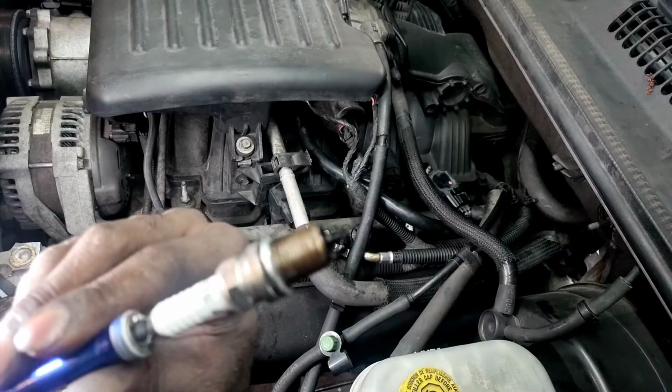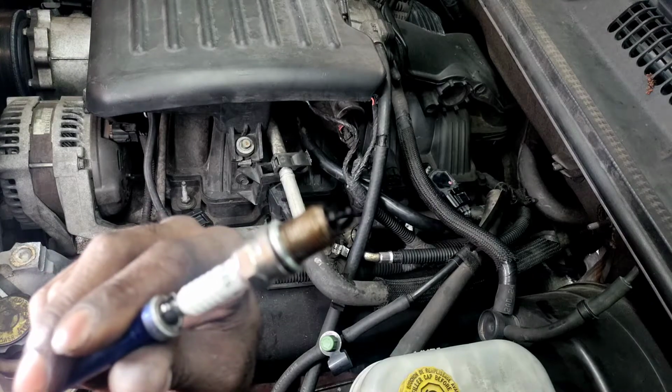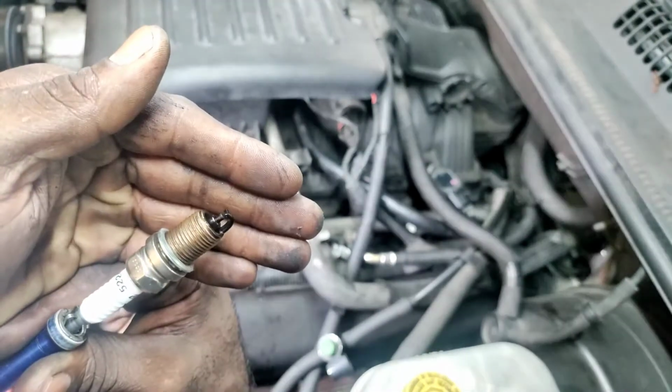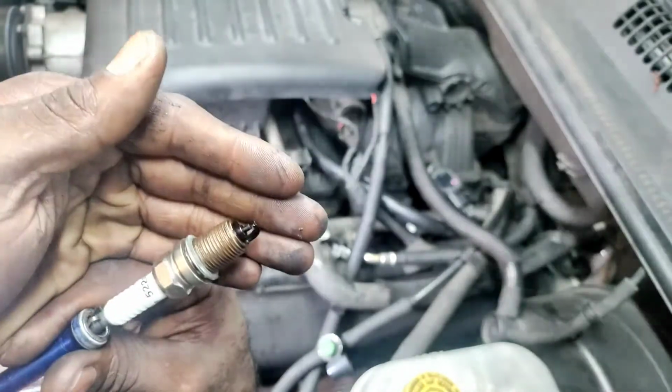So the plugs are, look at that. Oh wow, it is filed. It is filed out. I'm not gonna blame Autolite, the brand.